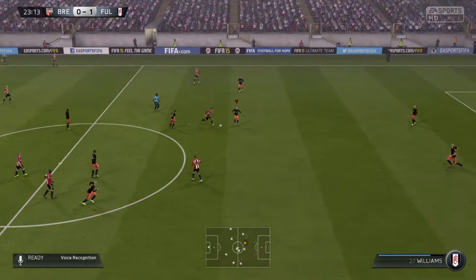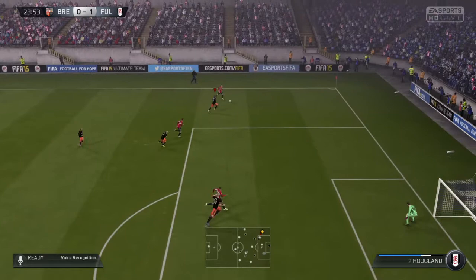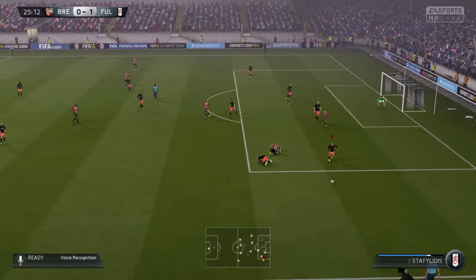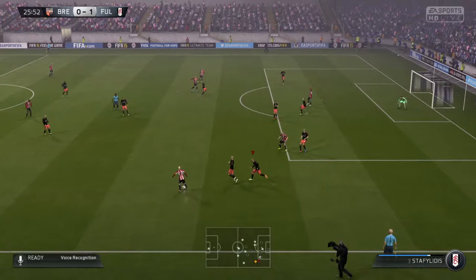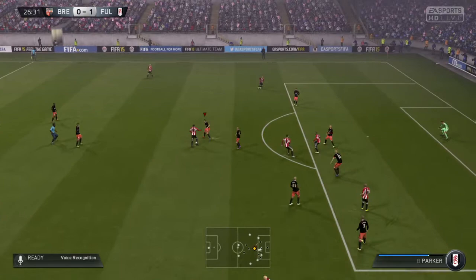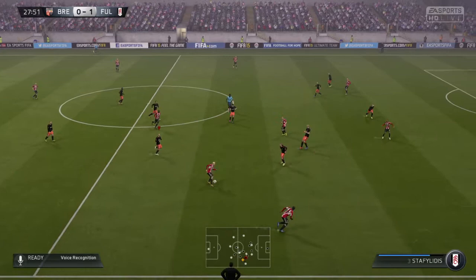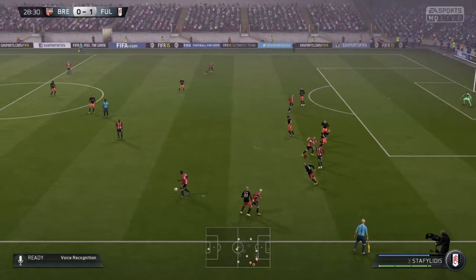Excellent play to lose his marker, back again. He's got space. Here's the chance. That's a brilliant stop. He committed himself here. There wasn't much cover, but he got the ball, the defender, in the wide position. And that tackle has got him the ball. McCormack. Good piece of tackling then.